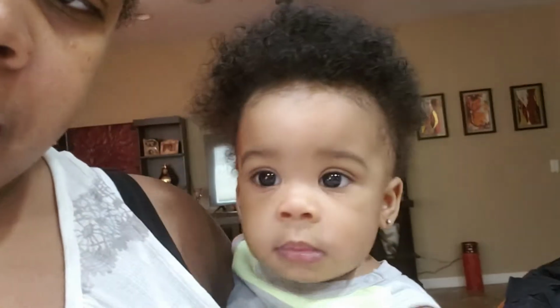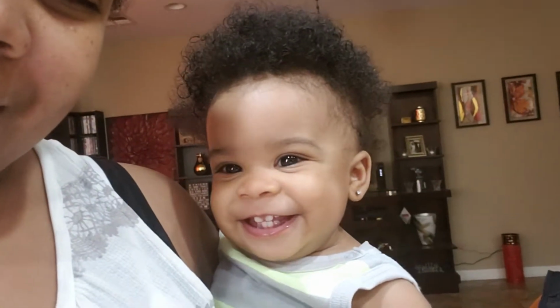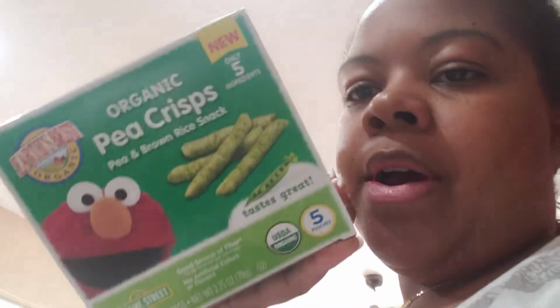When I was at Target, they had a deal on the Plum Organics foods. If you buy 15, you get a $5 gift card. I think they were like a dollar and some change a piece. And they had a 25% off Cartwheel. So somebody's going to have lots of little snacks. Yeah. So I got that, and I also got the pea crisps for her to try. We're going to give those a shot.